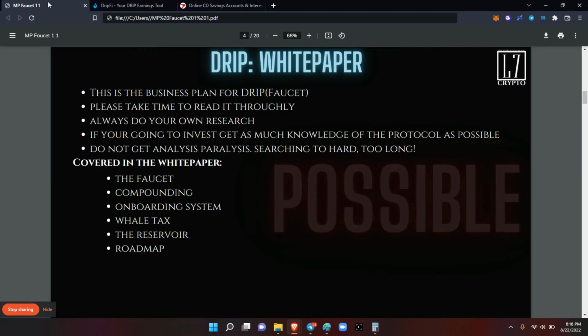People don't understand the white paper. The white paper is the business plan for Drip. Same way, if you're going to create a business and go to the bank to get a loan, you're going to have the business plan to show the bank, hey, this is what it does. This is how it works. This is my goals. This is the demographics, whatever. That's the same as the Drip white paper. Read it. Please take the time to read through it thoroughly.